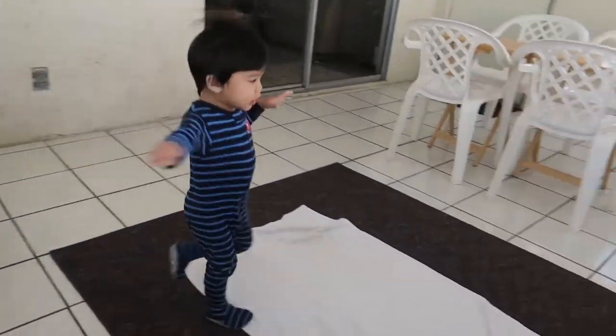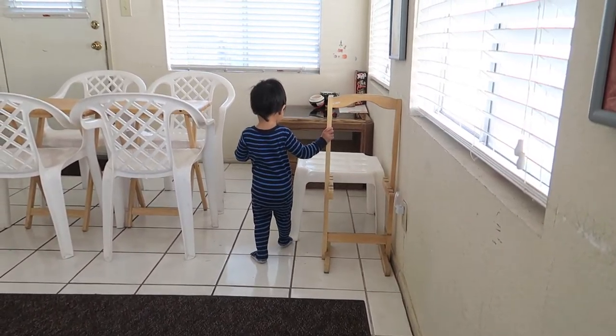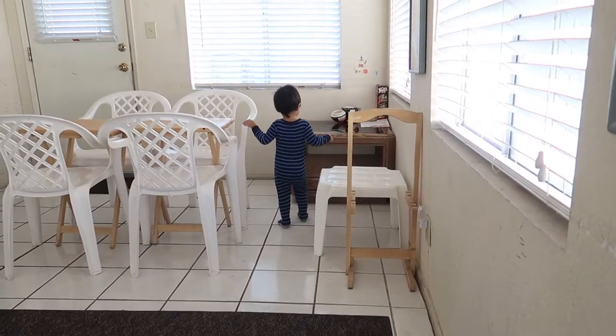Okay, we'll do bubbles again. We're gonna do bubbles, okay? He doesn't have any toys in here, but he's okay with just running back and forth. He really likes doing that, so.